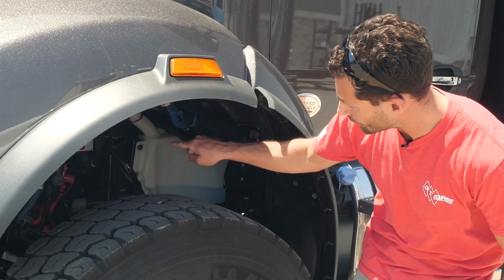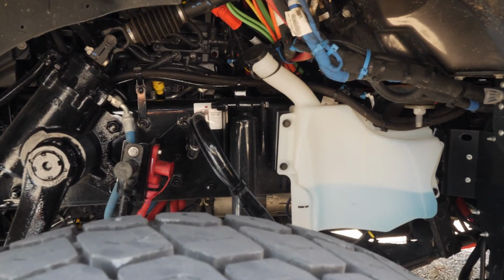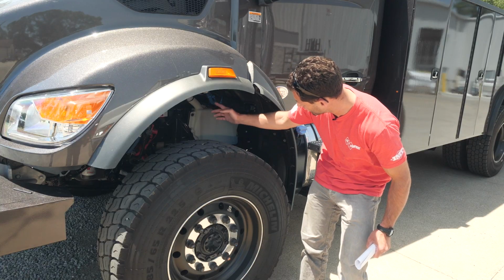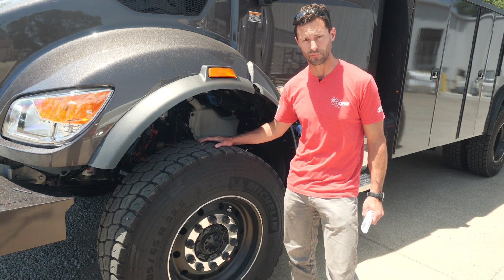A couple of nice things underneath here is you've got really convenient access to the battery terminals. You can see your windshield wiper fluid just walking next to the truck, and it's easy to fill that up. You don't need to lift the hood for your windshield wiper fluid.